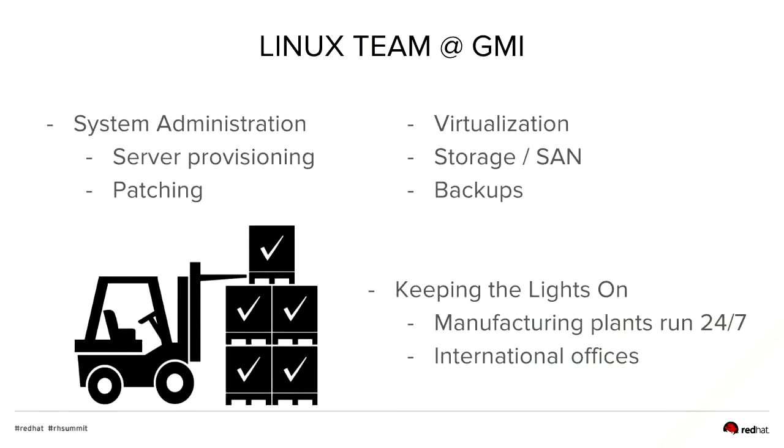And we definitely see that on the IT side. We have a lot of business users and applications to support because of that. And we have about 600 IT employees doing that. So I'm on the Linux team at General Mills and just wanted to give you some background of what my team does for the company.